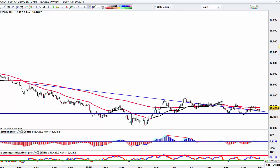However, the downside of making a judgment on this pound US dollar is this flatlining 200 EMA. We've just moved around this 200 EMA. And so from that point of view, this is much tougher to call.